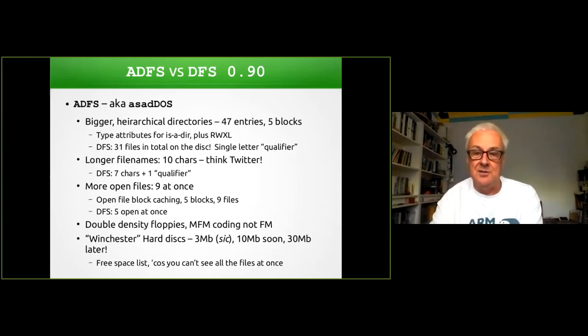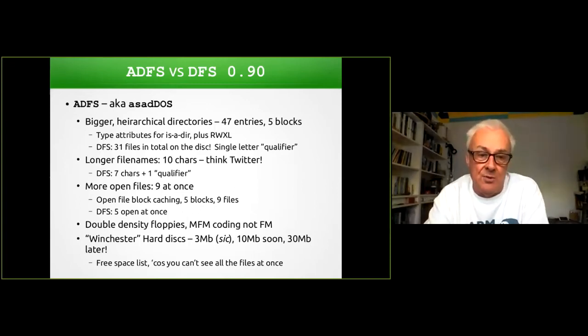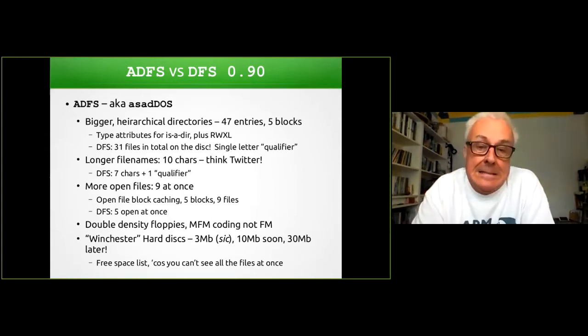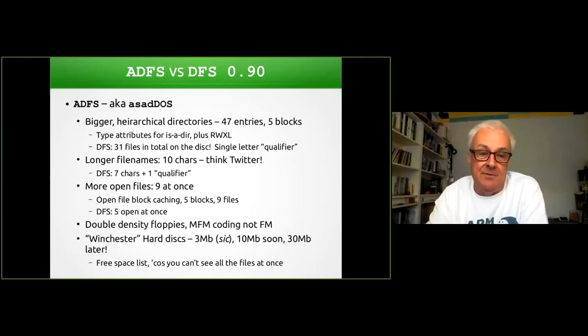Obviously, being a directory is a very important attribute, and read, write, execute, and locked. Locked being a bit that once you set it, you can't unset it, and you can't change the other ones. In contrast, DFS just had a single letter qualifier, which is like an extra bit of the file name, but it's your default. So if you say load Fred when the qualifier is A, it would actually load a.fred. If you say load Fred with no qualifier set, it would load $.fred because dollar was the default qualifier. And that's why dollar is the name for the root of the disk in ADFS, basically for compatibility for saying $.thingy.